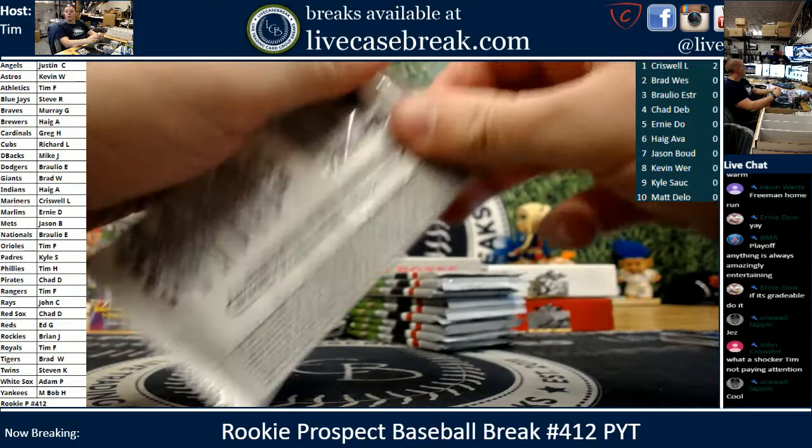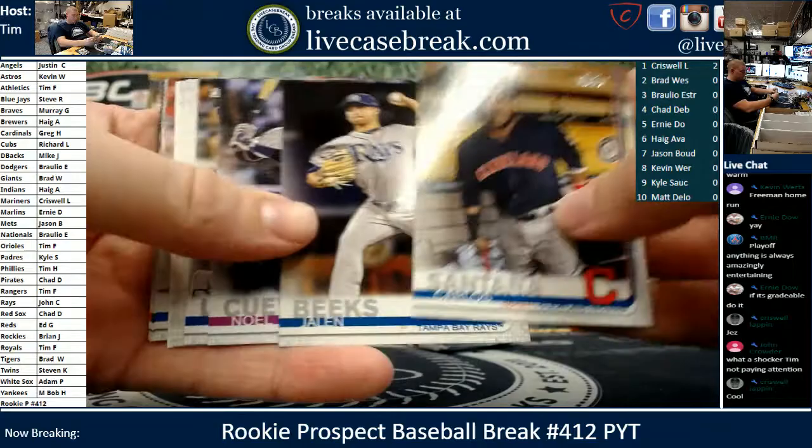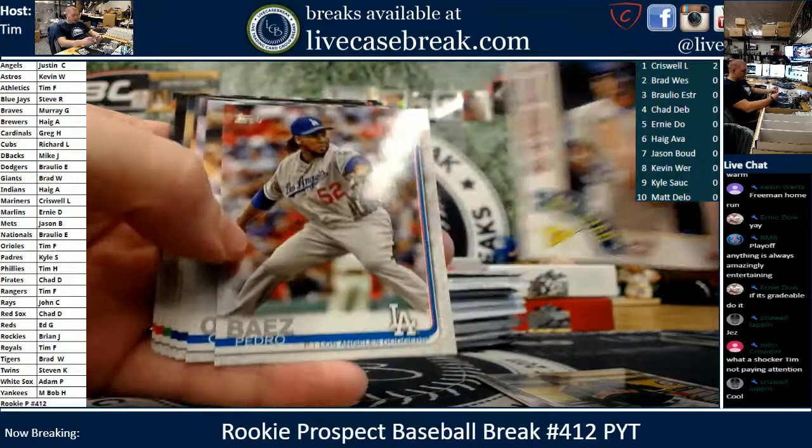Nice card for you, Criswell. Clean auto, man. Two of the premier defensive gloves at first base. Well, Javi Baez, 35th stamp, and nothing else that pack.